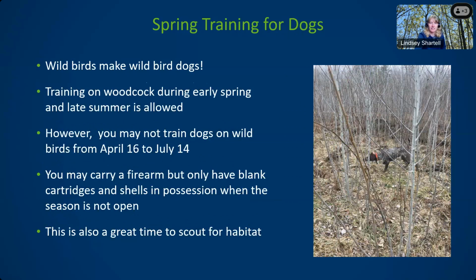The woodcock migration in the spring also offers a good opportunity for spring training of dogs. As they say, wild birds make wild bird dogs, so it's good to get dogs out there early. Training is allowed during early spring and late summer, but you may not train dogs on wild birds from April 16th to July 14th, and that's to protect nesting and young wildlife. While training, you can carry a firearm, but only have blank cartridges or shells in possession when the season is not open. This is also a great time to scout for habitat and places to hunt in the fall.